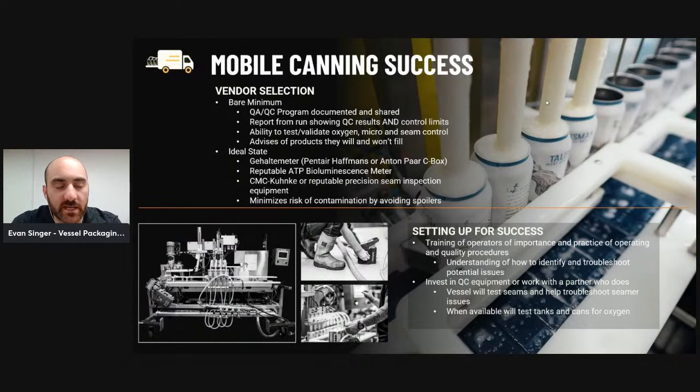So in terms of mobile canning or canning in-house, just make sure that you're working with the appropriate vendors and partners with respect to equipment or services. At the bare minimum, anybody coming into your facility performing a service should have a full QA/QC program, documented and shared with you. You really want to get a report after each canning run that shows the results of their quality checks and also what the control limits are. Numbers on their own are pretty meaningless without understanding how they are relative to average or relative to appropriate control limits.